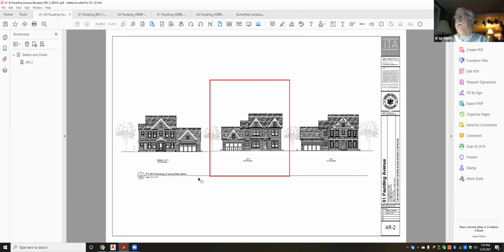Any other comments or questions from the public? Going once, twice. Okay, with that, we'll close public comment on lot 2. I'll open it to board members to see if anybody has any comments or questions. I have none. I don't either. I don't either. Okay, do I have a motion to approve the application as submitted?